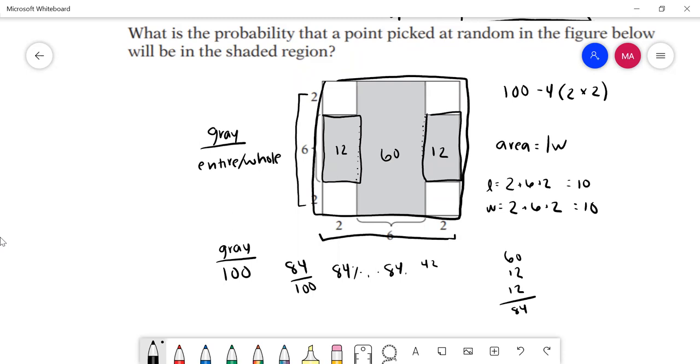You can see that I always like to try dividing by 2, and then I'm like, oh, I can divide by 2 again. That's how I always simplify fractions. So all of those are correct answers.